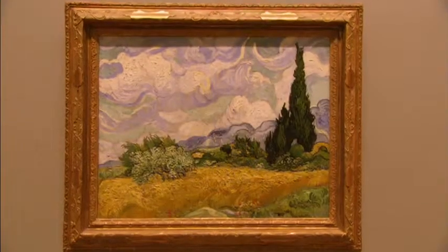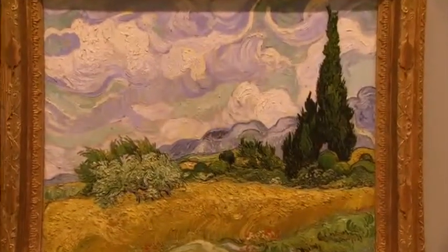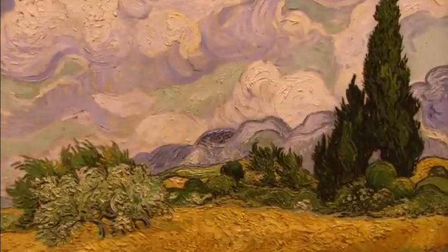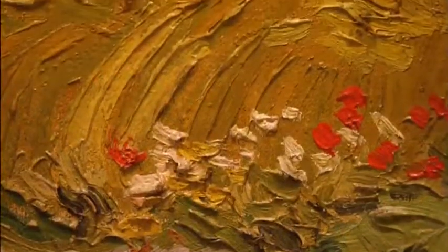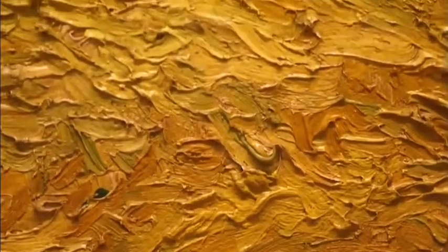The crowning glory came in 1993 when Walter Annenberg and his wife Lee acquired Wheatfield with Cypresses for the Met. It's one of the great paintings of the 19th century. It's one of the sublime works of Van Gogh. The strong colors, the artist's touch, the impasto, you can see the visible traces of the artist's work left on the canvas. Grains of seed that were literally blowing in the wind that day.